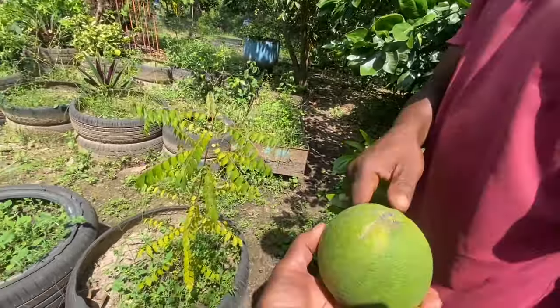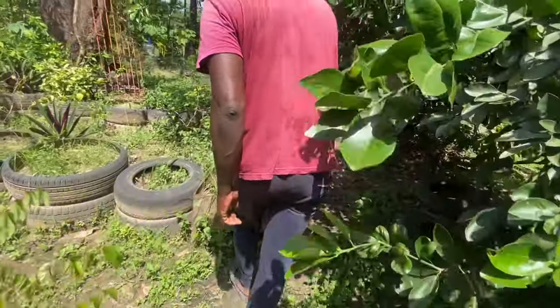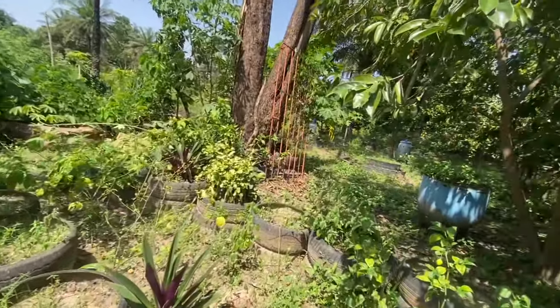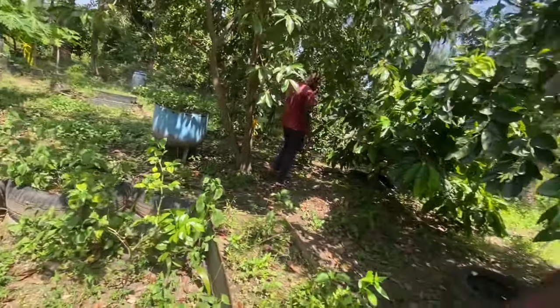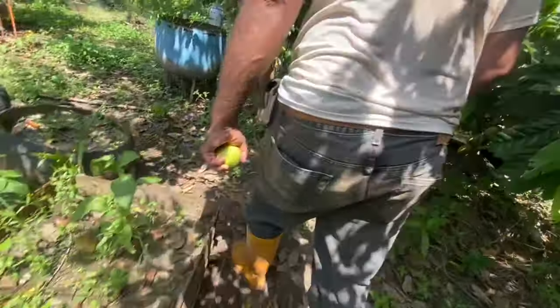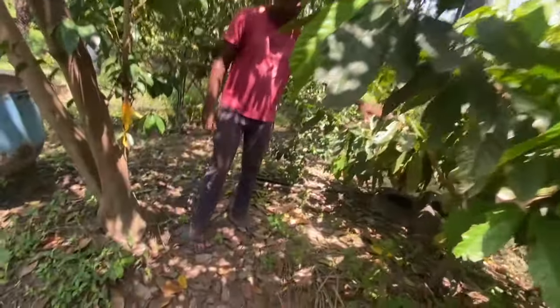What's that? It's the orange. Orange, guys. That's a huge orange. It looks like a grapefruit. We bought some oranges, some grapes from Bacama. Oh, these are the cocoa. Wow, it's a cocoa tree. Wow, look at that. How old is this tree?